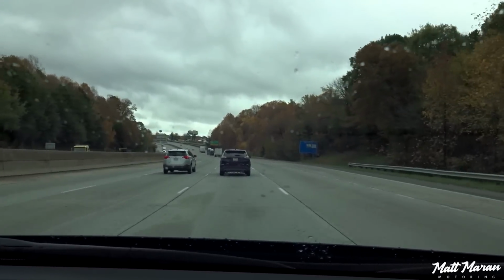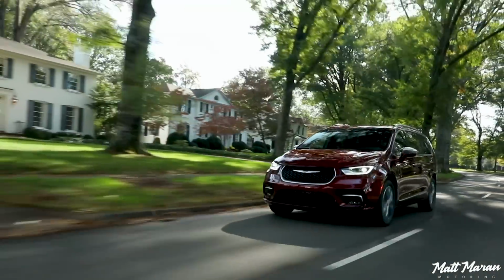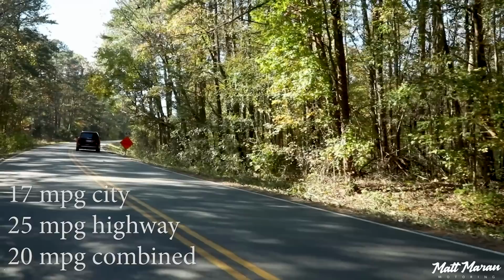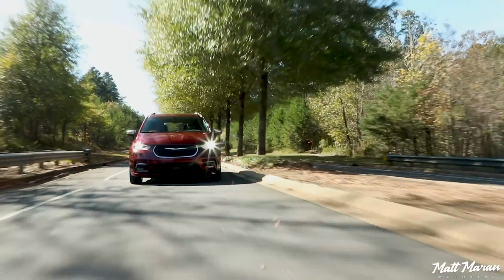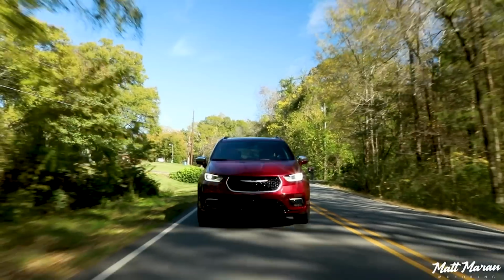I didn't have EPA ratings when I filmed this, but they're available now, and it shows a very minor fuel economy penalty for the new all-wheel drive system. It'll do 17 mpg in the city, 25 mpg on the highway, and 20 combined. And a front-wheel drive Pacifica is only 2 better mpg on the combined cycle and in the city, and on the highway it's only 3 mpg better. So very minor differences between the two.